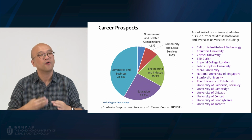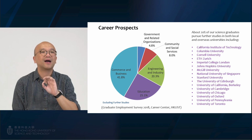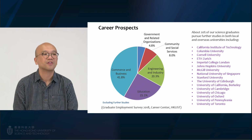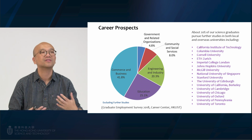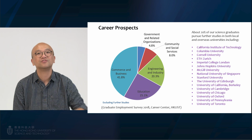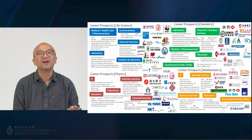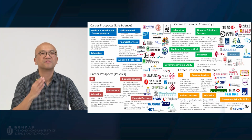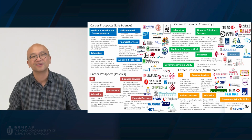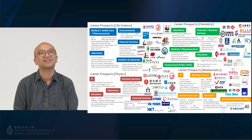But that's not the only job you can do. So don't limit your career choice by your major. Our graduates can do things like business, IT. It really depends on what you have experienced or what types of preparations you have done in the 4 years when you're at HKUST. What you're seeing here are some companies who hired our graduates. So don't think life science students can only go to places like WWF, Ocean Park to work with animals. As you can see in the collection, they can do pretty much anything they like.